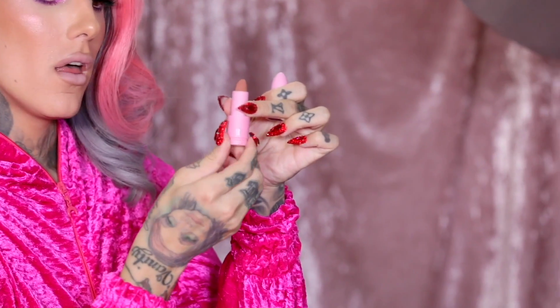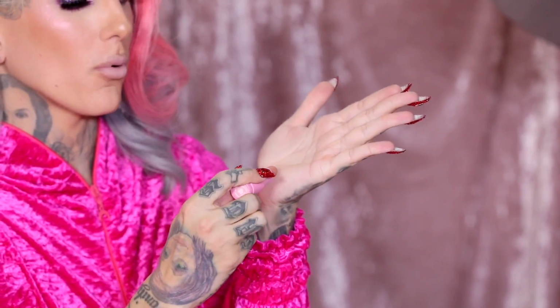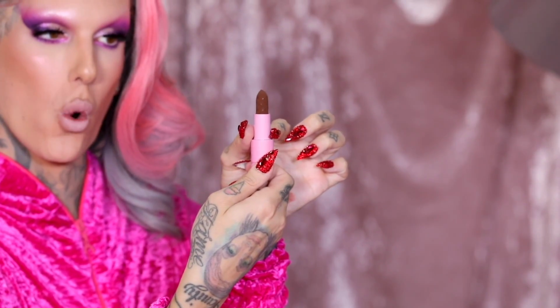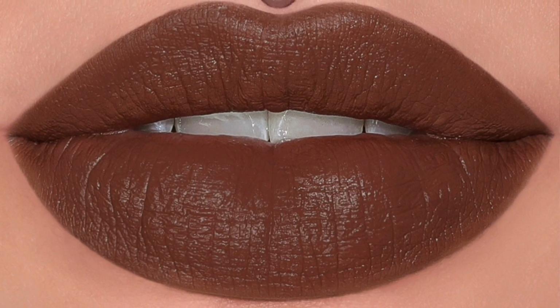The next shade is called Naked Body and she looks something like this. It is such a beautiful warm tone brown. Oh my God, I love her. What do you guys think? All right, now just like the matching liquid lipstick and liner, we have shade Dominatrix. Oh, she looks so pretty in the Velvet Trap formula. You guys, most of you know what this shade looks like, but it is a beautiful deep chocolate brown.